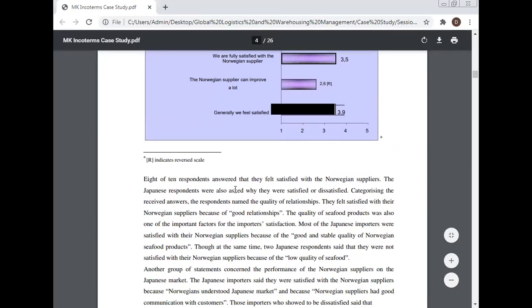Eight of 10 respondents answered that they felt satisfied with the Norwegian supplier. The Japanese respondents were also asked why they were satisfied or dissatisfied. Categorizing the received answers, the respondents named the quality of the relationship. They felt satisfied with their Norwegian supplier because of the good relationship.